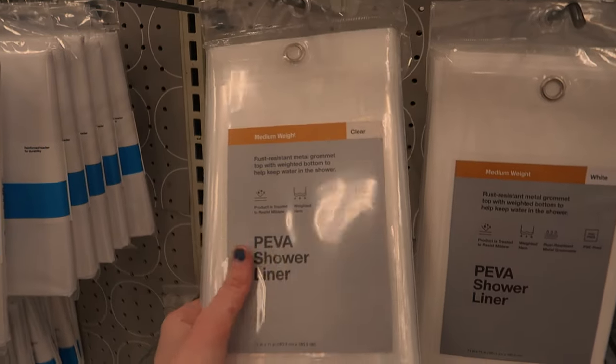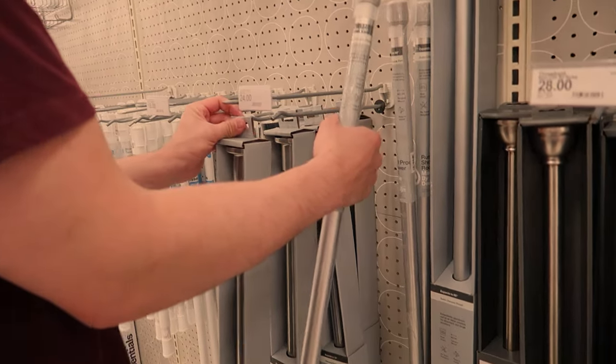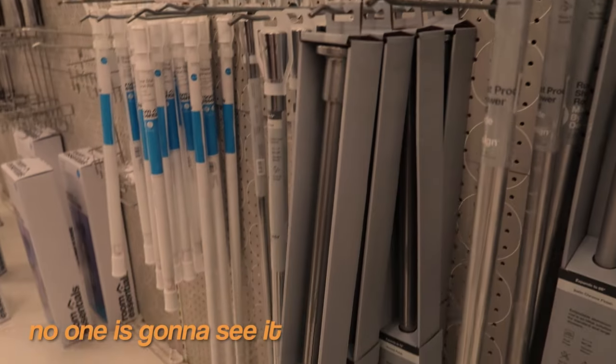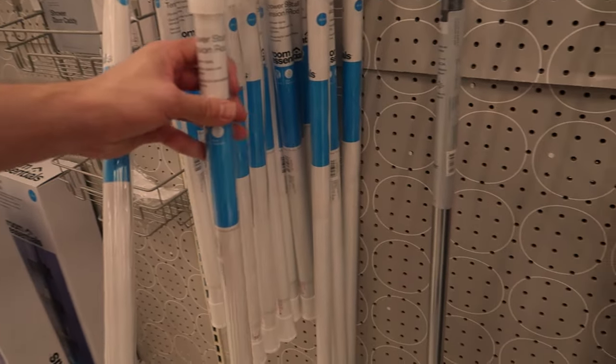All right, we really need a shower curtain because we don't have one. Okay, now we need one of these. We have a white marble bathroom. So probably a silver, yeah. Should we just do a normal one? It doesn't really matter. We're gonna see. You'll see it at the top. Wait, those ones or these ones? Here, let's just do this one. Does this extend enough? Probably, yeah. They're standard size. Get that one.